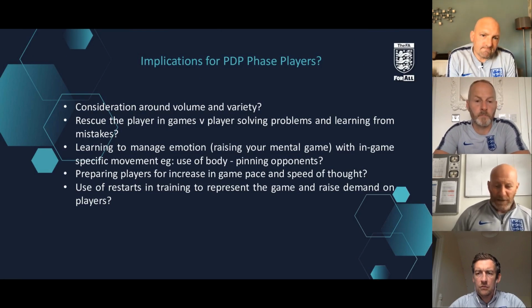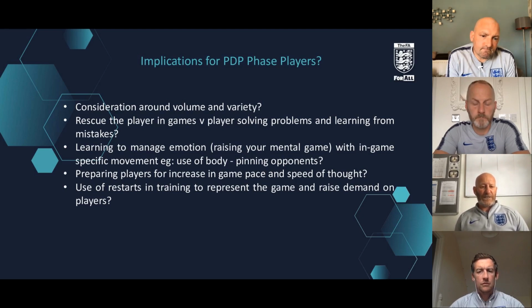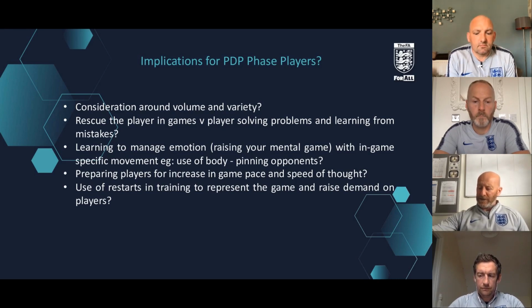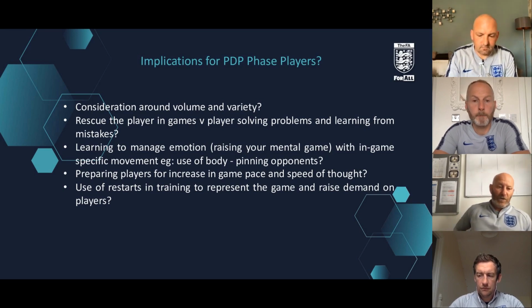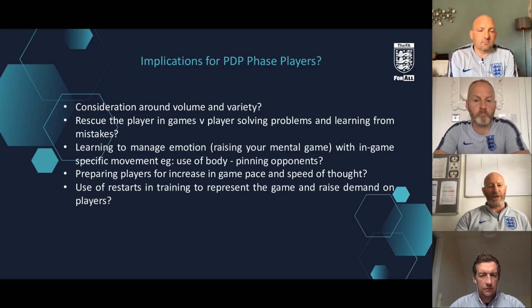So I think the next few slides will certainly be some confirmation for the sort of types of practices that are going on in the clubs, particularly at the professional development phase. But hopefully it'll just provide some considerations to explore further. And I certainly think it's relevant for the younger phases as well. Some of these things will be transferable.